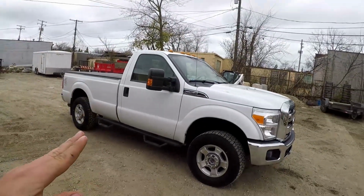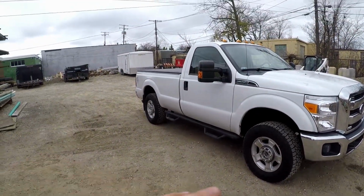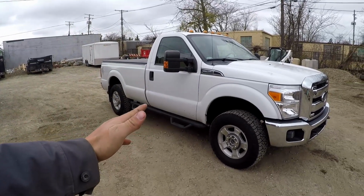Now, I've had this truck for almost 6 months now, and I am completely in love with it. There's way more things that I love about it than I hate about it.